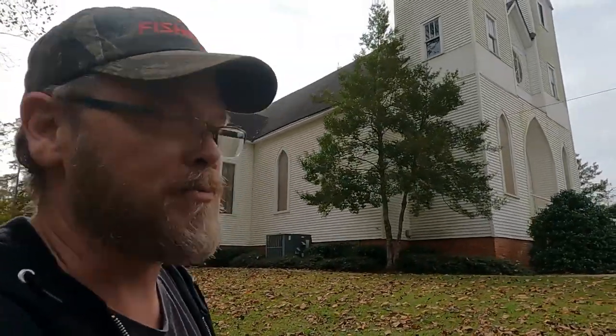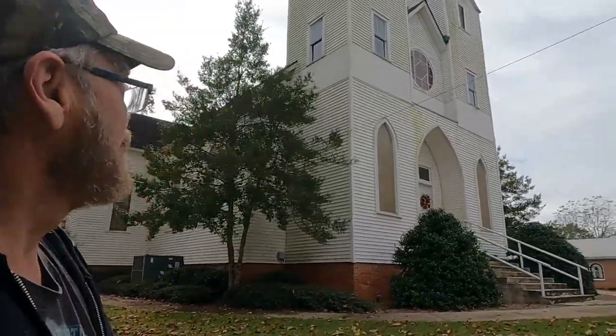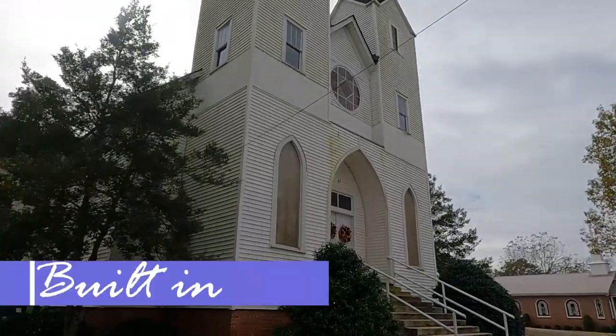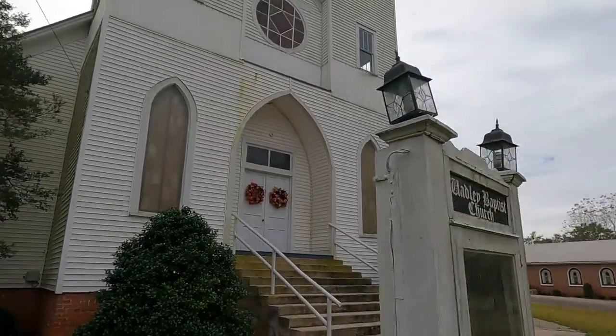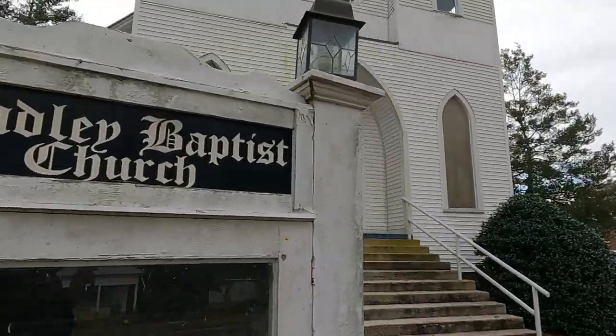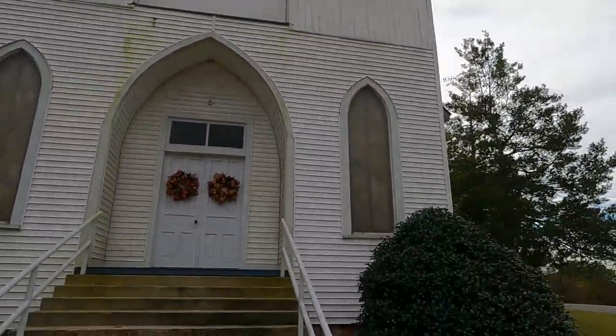I'm in Wadley, Alabama. This church is massive. It's beautiful too. Haven't seen a date on it yet. Not sure what the date's gonna be. Look at that. This is Wadley Baptist Church. Just amazing.